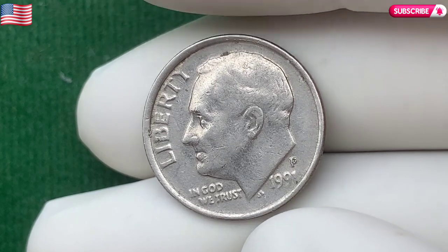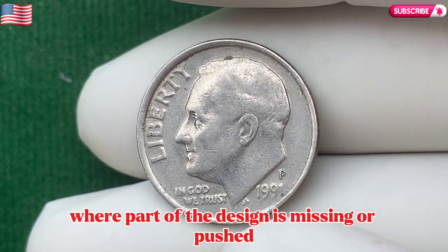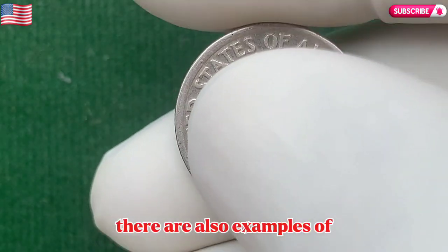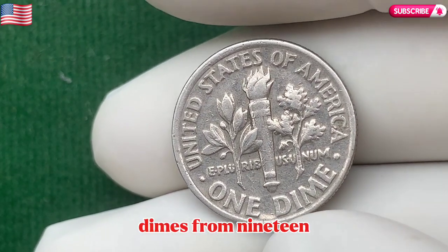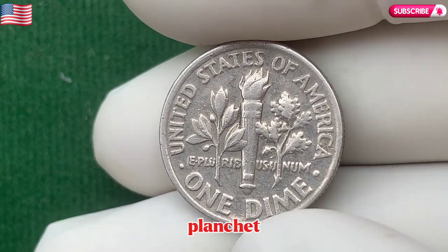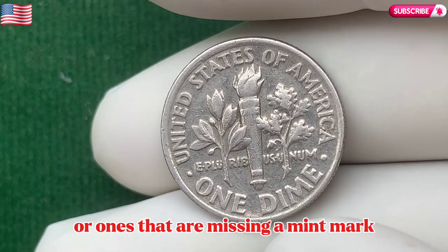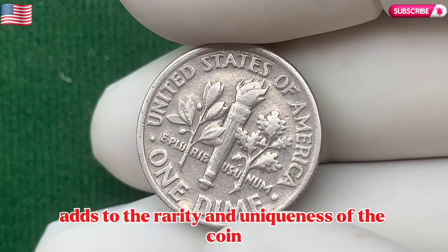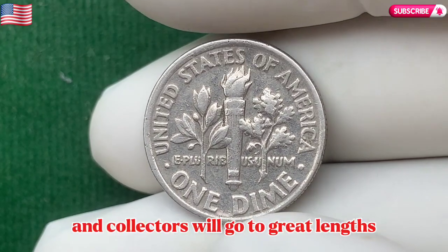Coins with off-center strikes, where part of the design is missing or pushed to one side, are even more valuable. There are also examples of dimes from 1991 that were struck on the wrong metal planchet, or ones that are missing a mint mark entirely. Each of these anomalies adds to the rarity and uniqueness of the coin, and collectors will go to great lengths to find them.